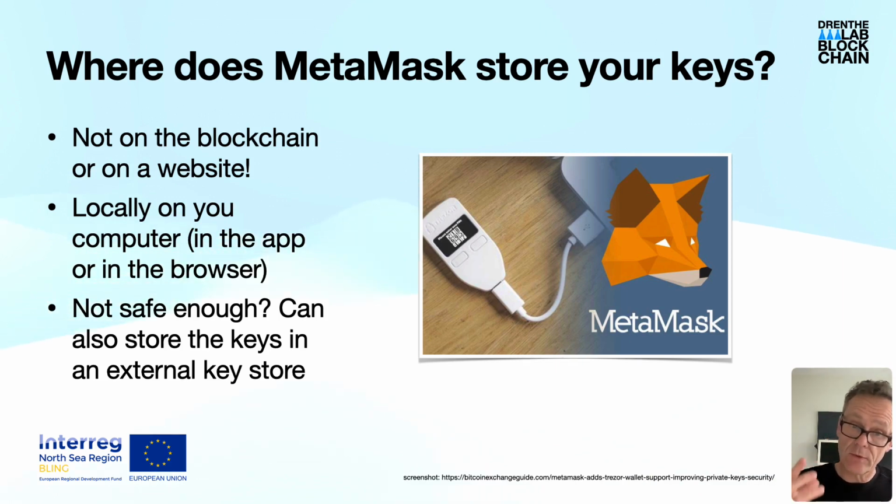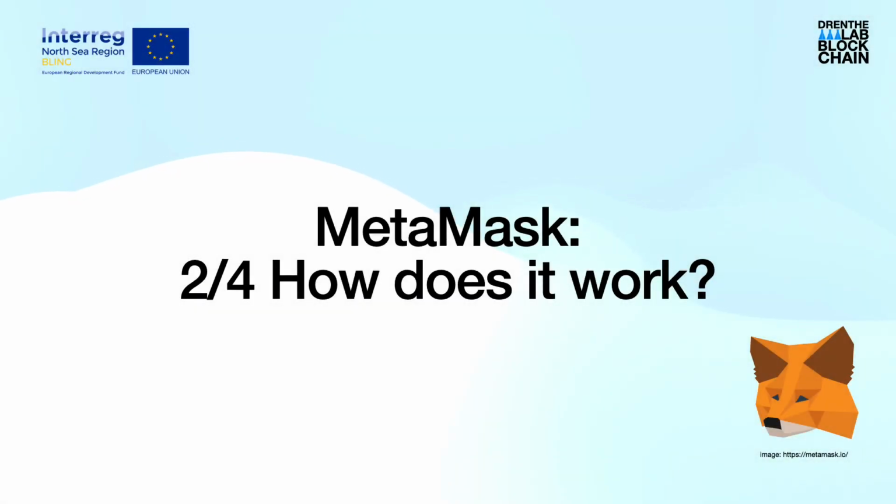And the other thing is, can you trust the browser? Isn't there some secret code that would send your keys to an untrusted party that would steal all your ethers? So if you think it's not safe enough, Metamask is also capable of working with an external key store. So you can connect that external key store to your computer. You can do transactions with Metamask, and Metamask uses the key that's stored in that external key store. Of course, you have to trust the external key store. There are also scams in that area. Okay, how does this work?